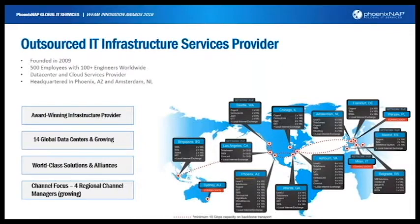So phoenixNAP specializes in outsourced infrastructure as a service. We were founded in 2009. We have over 500 employees worldwide with over 100 engineers. What we're known for is data center and cloud services. We do infrastructure as a service, everything from co-location, power, pipe and space, all the way up into dedicated and bare metal servers, VMware platforms, and then the attached services, managed backups, Veeam Cloud Backups, disaster recovery as a service, and object storage, things along those lines.